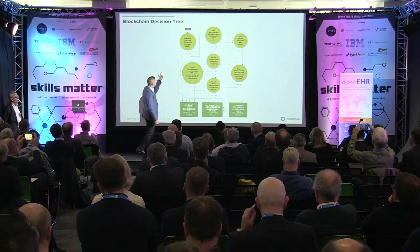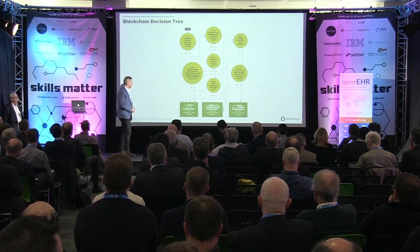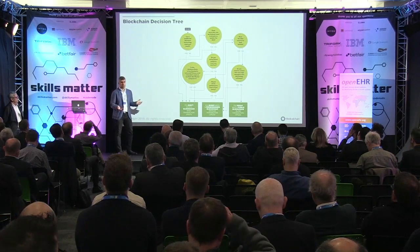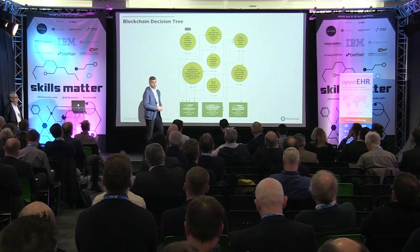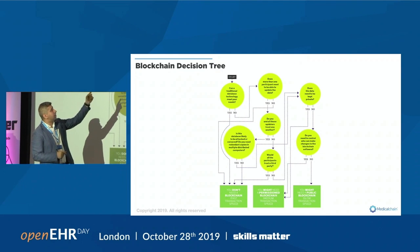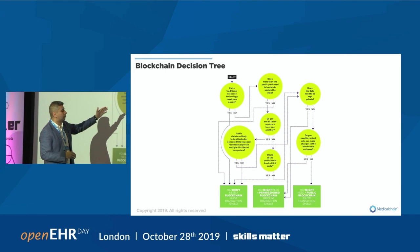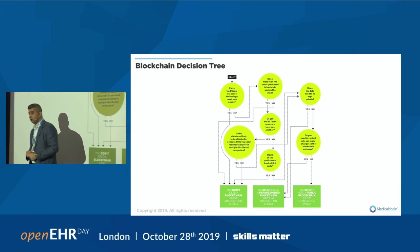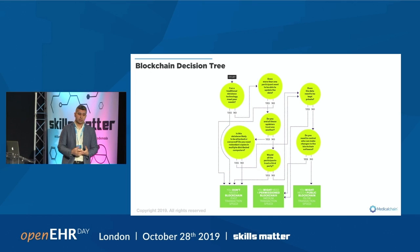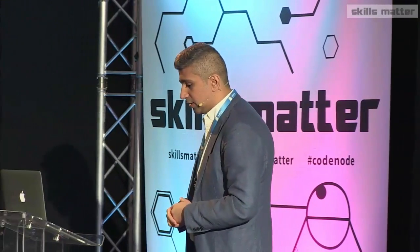Then we ask ourselves first, can traditional database technology meet our needs, what we need to achieve? If we say yes, then straight away we say no, we don't need a blockchain. However, it's not as simple as that, because that data has more than one participant. It's not one individual entering that data into that database. And then again, you ask yourself, who should update that database? According to that decision tree, we realized that we need a permissioned blockchain network to achieve that. This is just a brief idea about how we decided to choose blockchain to solve most of the issues that we just discussed earlier.